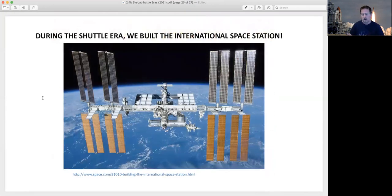So during the shuttle era, we built the International Space Station. And of course, this was a tremendous feat. And the space station is still operating today. I'm not going to spend a lot of time talking about the space station in this particular lecture, but I'd like to say that the spacecraft payload has inside of it a module for the International Space Station. Okay, we will talk more about the International Space Station in a subsequent lecture, but you can see it is quite large and a lot of science gets done on this space station.